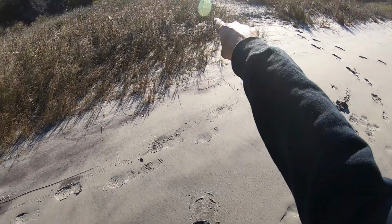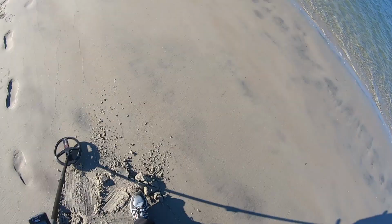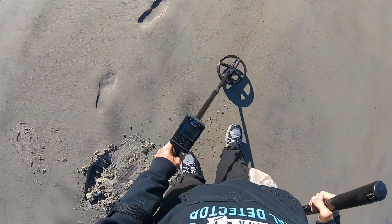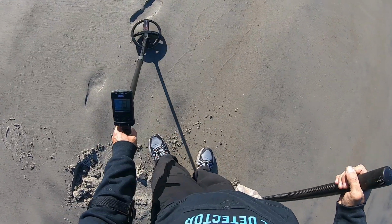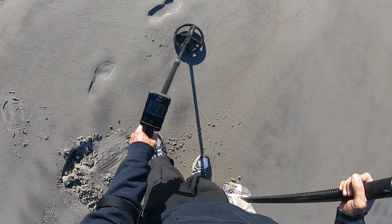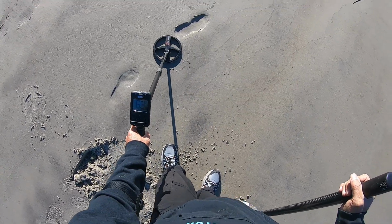That's where I came in at. There's a trail. High tide's up high, low tide's like 4. I'm here about 2 o'clock. Ooh, you hear that? That's usually chattering.